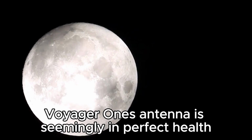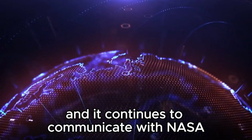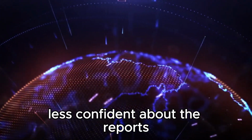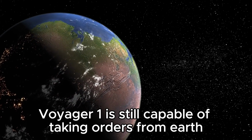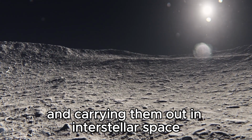On top of that, Voyager 1's antenna is seemingly in perfect health, and it continues to communicate with NASA on a regular basis. However, NASA is now less confident about the reports that the antenna is sending. For now, Voyager 1 is still capable of taking orders from Earth and carrying them out in interstellar space.